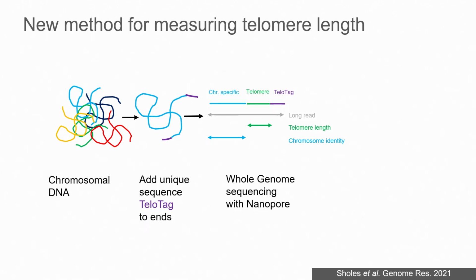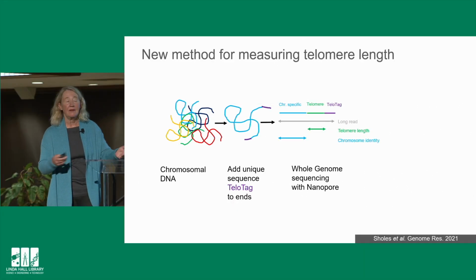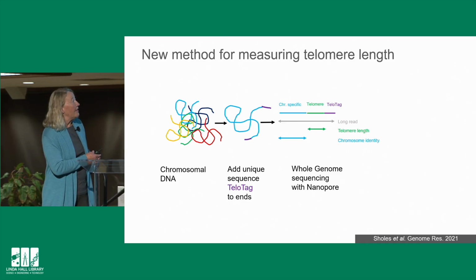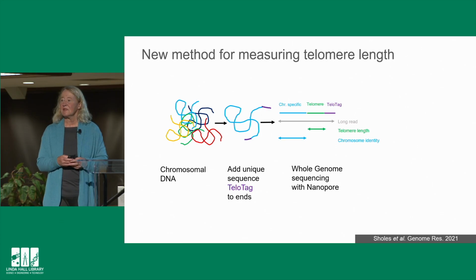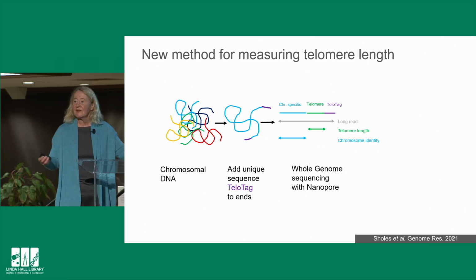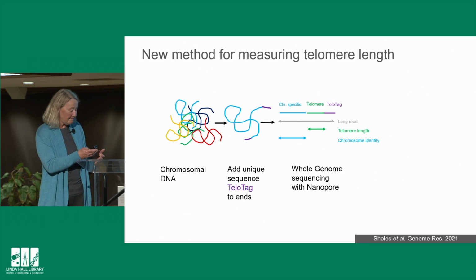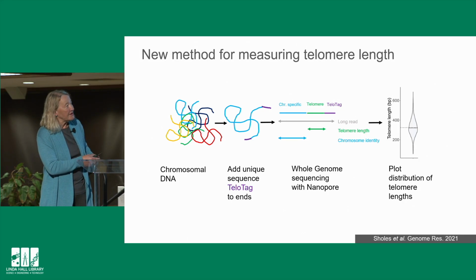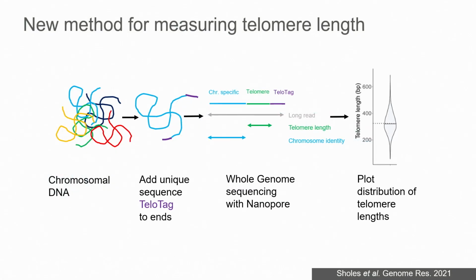So we can recognize the barcode, because we put that on, we know what it is. We can recognize the telomere, because we know what the telomere sequence is. And then what's adjacent to the telomere is a chromosome-specific sequence. Each chromosome has a slightly different set of genes at the end of the chromosome, so this is unique to the chromosome end. Then we can plot the length distribution, and this is what we call a violin plot: a few short telomeres, a lot of medium-length telomeres, and a few long telomeres.